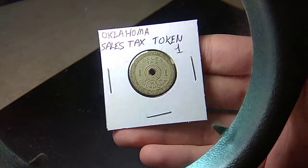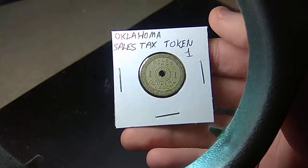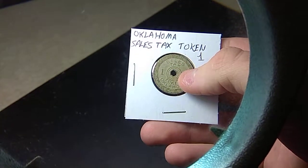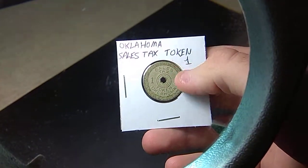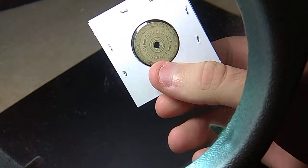Looking pretty good. Now this one, I don't think it's made out of metal. It's from Oklahoma, as you can see. The hole in the middle is kind of crude. Looks to be made out of some type of paper thing, maybe like cardboard or whatever. It's a neat coin. I think the Oklahoma one is practically my favorite, from all the tax tokens, I mean. Alright, I'm going to set that aside.